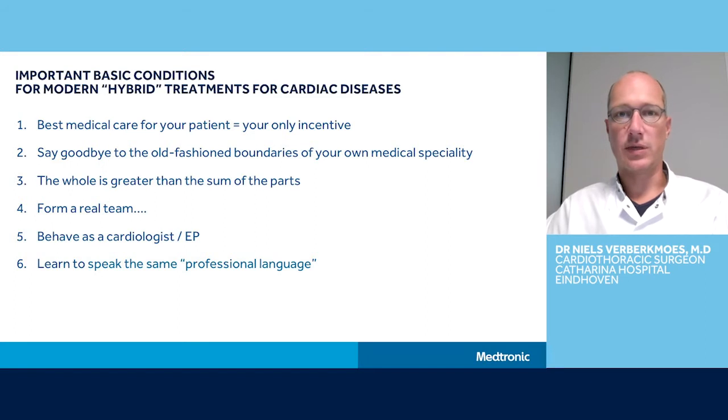The guidance should be that the whole is greater than the sum of parts, and every individual doctor is not important enough. So a real clear message that will follow during this presentation: try to form a real team, and I will come back to that. And especially for the surgeons looking on this, try to speak the same language as the cardiologist, your EP, your referral centers, and really try to understand their theories, their hypotheses in the treatment of atrial fibrillation. So learn to speak the same professional language.